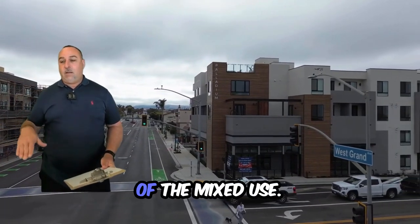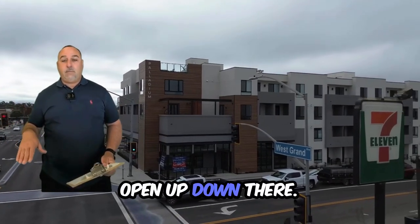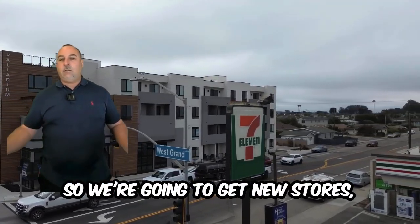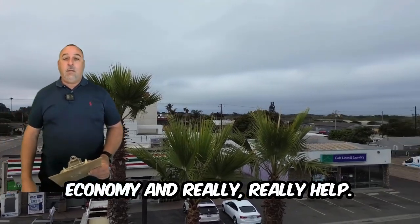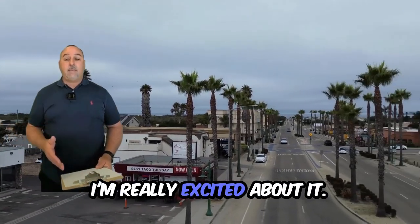I haven't seen any retail open up down there, but all these buildings are mixed use in Grover Beach. So we're going to get new stores, we're going to get restaurants, we're going to get cool stuff. So it's just going to drive our economy and really, really help. Grover Beach is growing so much. I'm really excited about it.